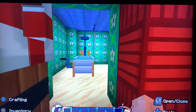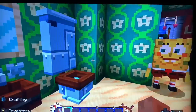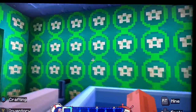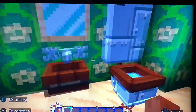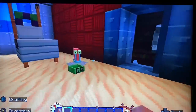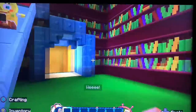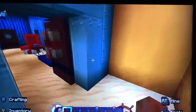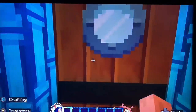All right, and through to the next door. Have the bathroom. Beautiful wallpaper there, SpongeBob. Quite a large bath. Excellent. And the sink there. Down this slide. Okay, let's have a further exploration.